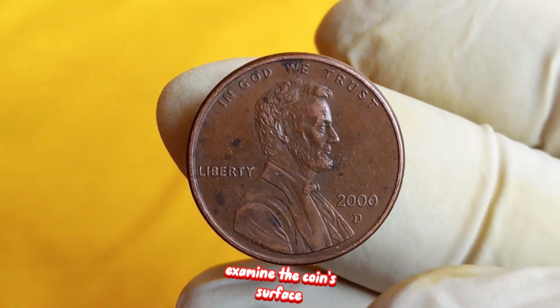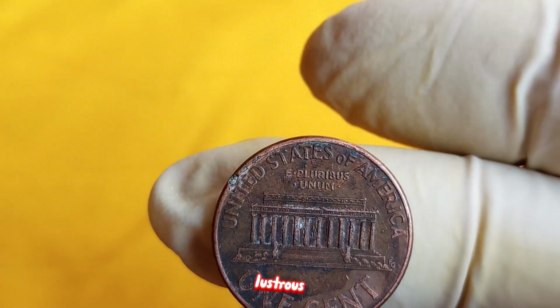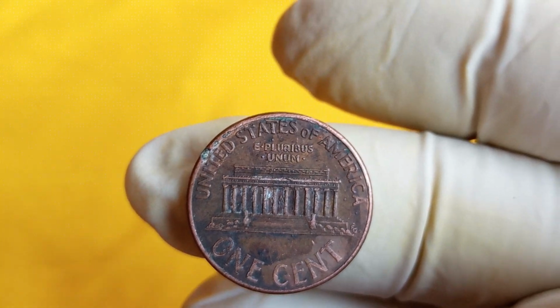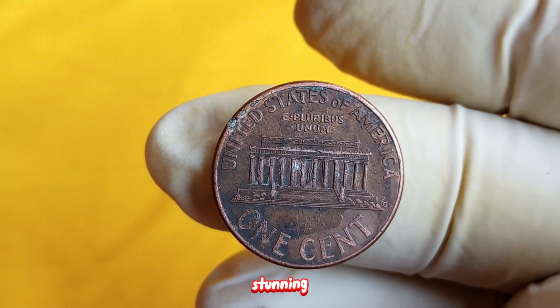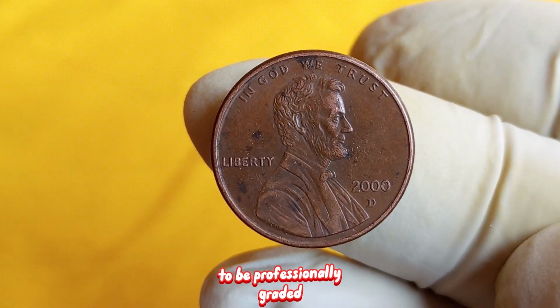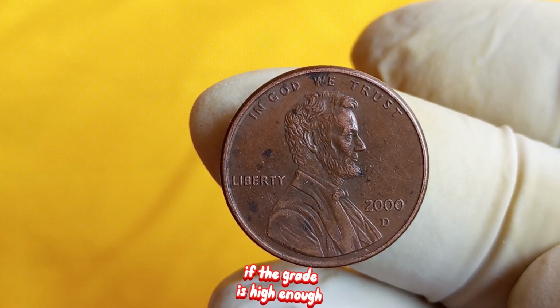And finally, examine the coin's surface. Is it clean? Lustrous? Free from contact marks? If your 2000D penny is in stunning uncirculated condition, it may be worth sending in to be professionally graded. That small investment could return you thousands if the grade is high enough.